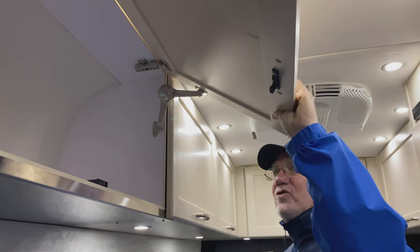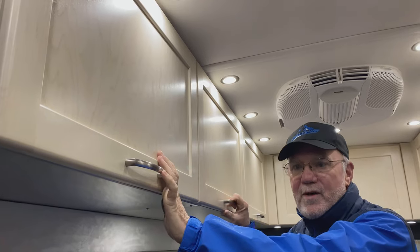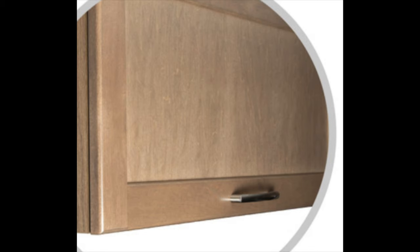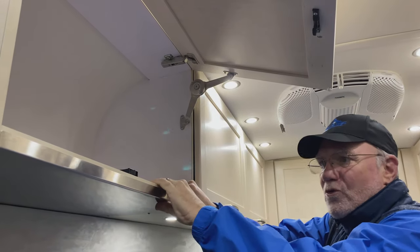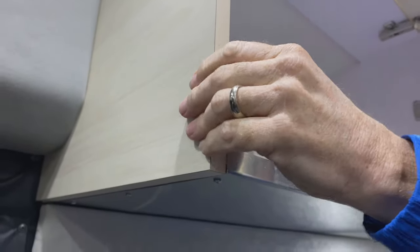Typical Pleasureway solid Canadian maple cabinet doors. They offer two colors in the OnTour. This is the blonde maple, and then they have mocha, which is the same wood, just stained a little darker. All the boxes are solid wood, screwed, glued together, all mortise and tenon joints here. There's no staples. Everything is solid, hand fitted in here. This is all plywood with Formica laminate. There's no wraps, there's no particle board.